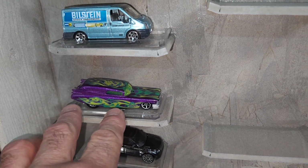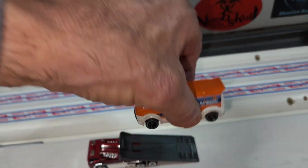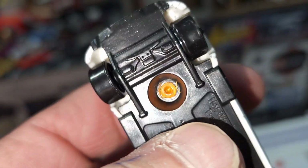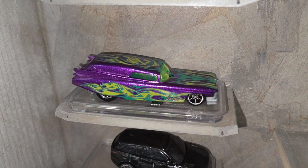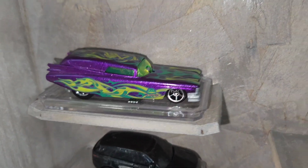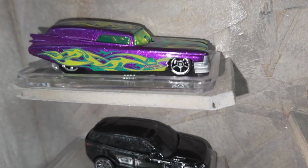If you don't know by now, the paramedic Transit suffered some error at the factory and they put this wheel on backwards. So we put the '59 Cadillac Hearse dragster in his place. He's a wagon and he's racing.